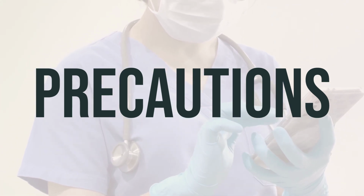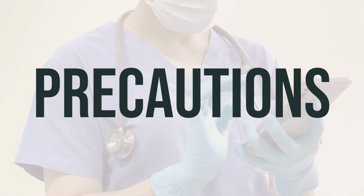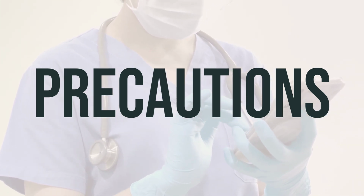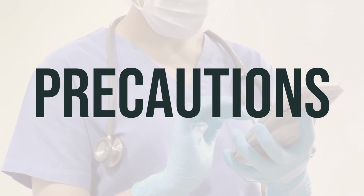This medication may increase your risk of getting infections or make current infections worse, so it's important to avoid contact with anyone who has a contagious illness. You should also talk to your doctor before getting any vaccinations while using this medication.